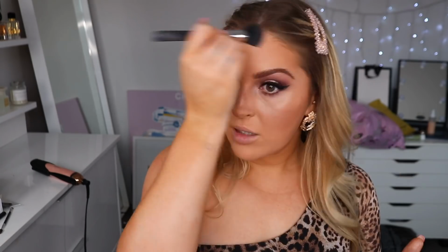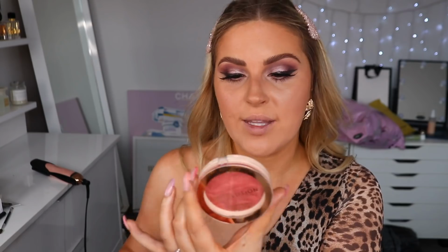So I'm just applying that to my temples as well, around the top. Okay, and then there is a blush and a highlighter in here as well, but I did buy different ones just because I wanted options. So I might try this one. This is Baked Peach. Blusher Reloaded. I think it's $7.75 as well. Yeah, it is $7.75, so the same price as the bronzer. Also, this highlighter is $7.75, just so you know.